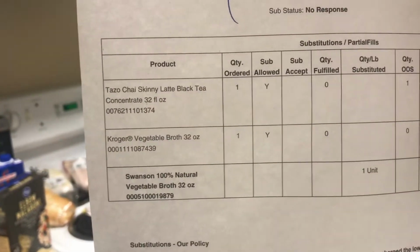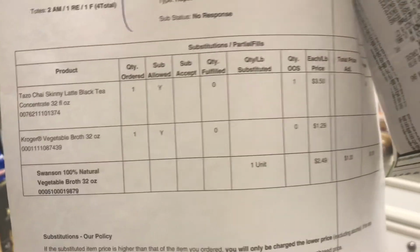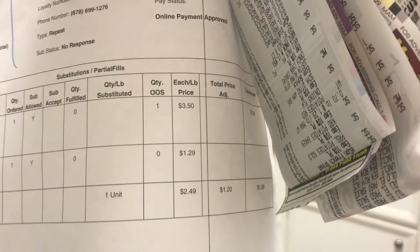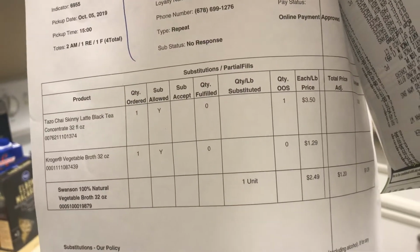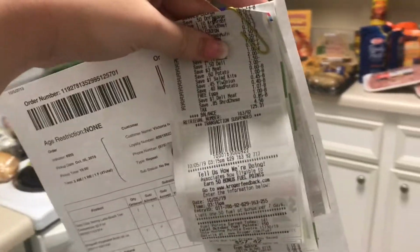They didn't have it, so they refunded me the $3.50 that it cost me. And then the Kroger vegetable broth was out of stock. So they substituted it for the Swanson 100% natural vegetable broth, which is normally $1 more. It's actually $1.20 more. And so they just price adjusted it to the $1.29 that the Kroger broth was. So I thought that was really cool that they were willing to do those substitutions. And then I saved $57 with my first set of coupons, and then I saved $35.50 with my second set of coupons. So I saved a ton of money with this, and I'll show you guys that more in a little bit.